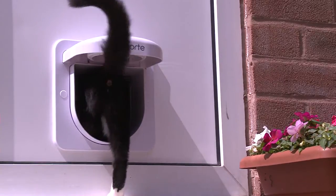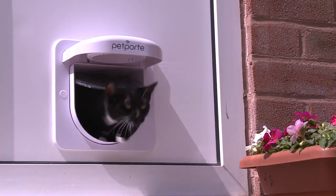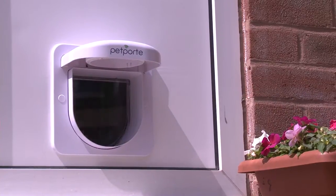In models, for instance, infrared and magnetic, operate off your cat's collar, but the most technologically advanced system is the Microchip Smart Flap, a system which works off your own cat's microchip. One of the biggest advantages is your cat does not need to wear a collar. One of the most important things to do is to look at the number of cats you have in a given space.